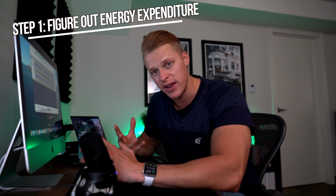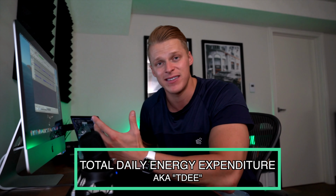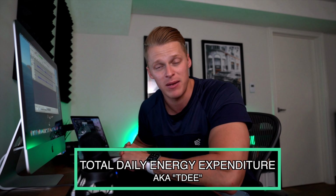Okay, so the first thing you need to know is how many calories you are burning on a day-to-day basis. This is otherwise known as your TDEE, or your total daily energy expenditure. Again, this is the total amount of calories you're going to be burning on a day-to-day basis. This is made up of two parts. So you got your BMR and your active calories. So your BMR is your basal metabolic rate.